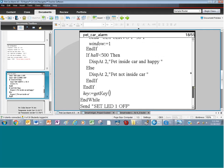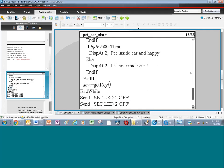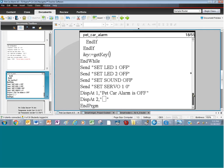Okay, so, all right, and then this is just dealing with other conditions. So if the Hall sensor is less than 500, then you can say pet is inside the car and happy. If it's not less than 500, then you would say the pet is not inside the car. So those are things that you have liberty to change and modify or just get rid of. It's really up to you. And then all this stuff at the end is just cleaning up at the end of the program when everything's done and I hit escape, I want my lights off, I want my servo to go back to its closed position and I want the program to be done.